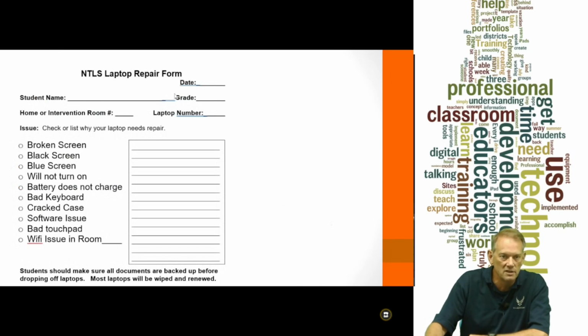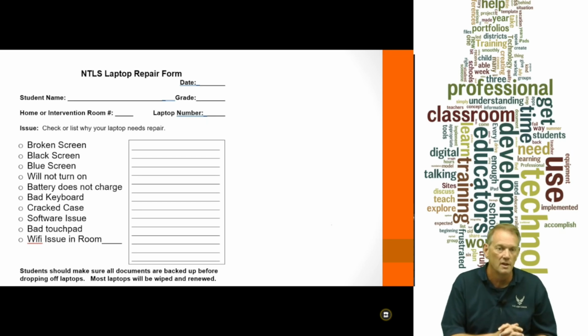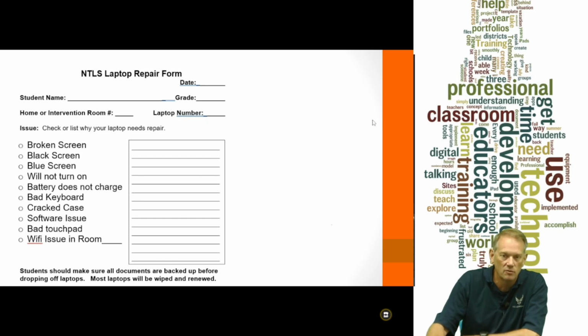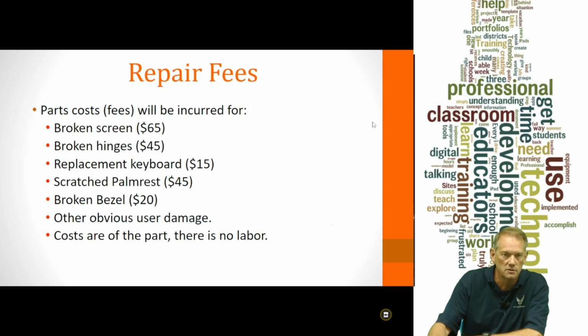The name on these isn't as important. You can just put the teacher's name on there, that it's from Mrs. Wolf's room, 5th grade, what the room number is for Mrs. Wolf to make sure we get it back to the right place, and what the laptop number is. And then if you can just check off whatever's wrong with the laptop, maybe right in here. Many times we ask, especially in the 5th and 6th grade, that the teacher just fills out this form so that we can read it and get what's fixed. Again, we haven't had a lot of problems in the 5th and 6th grade with those.